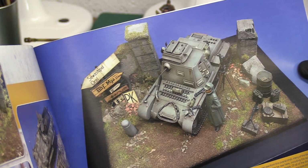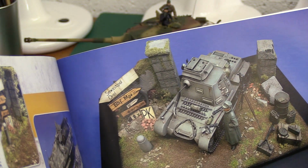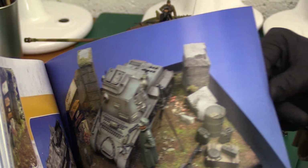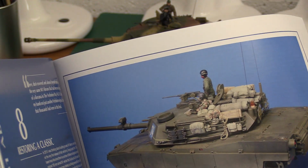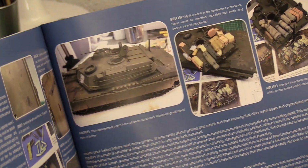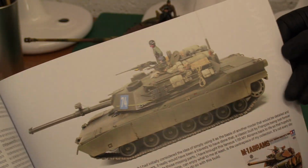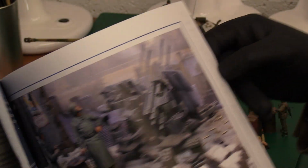So, again, we've got a really beautiful diorama created here with signage. We've got lichen and moss growing on the wall and on the pillar. Grass on the ground. Very, very authentic looking manner it's been done. And then finally we've got the Abrams, which is the M1 Abrams 2015 kit. And he's added lots of extras again, lots of tarps, goodies on the back, ammo boxes, water carriers, you name it. And again, it's quite a cheap kit, I think it's about £25, that kit if I remember.